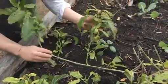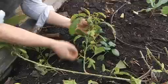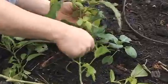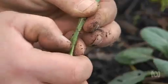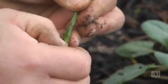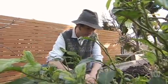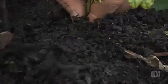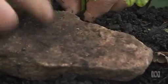Choose a whippy stem that you can easily bend to ground level. Make sure the stem has a couple of nodes on it. This is where the roots will form. Remove the leaves of the part you're burying. Wound the area slightly with your thumbnail to encourage root development. Then place it on the ground, cover it with a bit of dirt, bury the stem to a depth of 5 to 10 centimetres and secure with something heavy, like a rock.